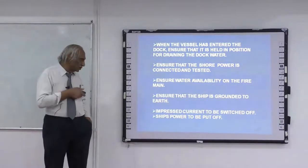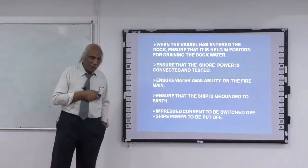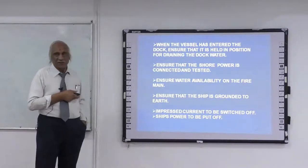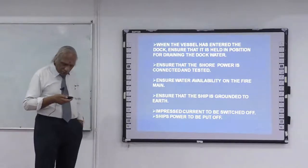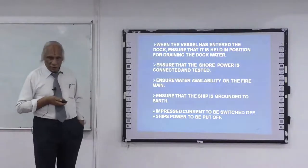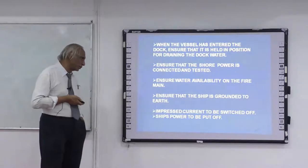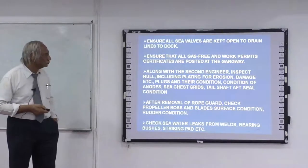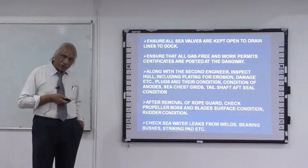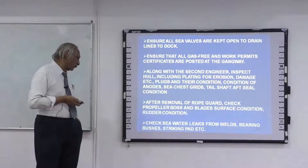So both these systems have a pair of anodes, either made of a copper and aluminum, or silver combination, fitted to the ship's hull and fitted to the sea chest. So these are supplied by electric current. So this current should be switched off before the water is pumped out of the dry dock, or before the ship is entering the dry dock, the ICCP system and MGPS system should be switched off. Okay. And leave all the valves of the seawater system open so that water will drain from the ship's lines inside the ship into the dry dock bottom.